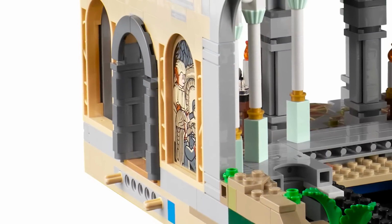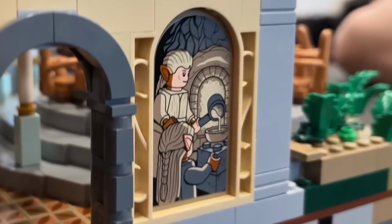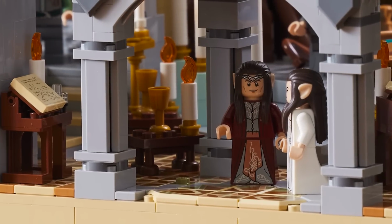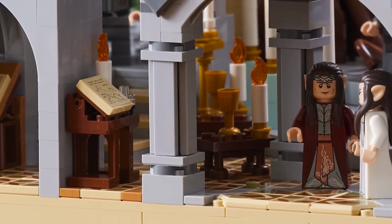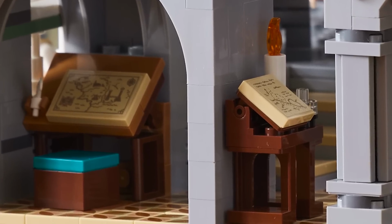And then down below, you've got this other mural of some of the elves actually creating some of the original rings. This whole section here has incredible tiling on the floor. It's the same 2x2 tile that's repeated all throughout the floor. Love that. And in the corner, there's actually this little map of Middle Earth, and it's so cool. It's got the Tower of Orthanc as well as Barad-dûr, and then you've also got Minas Tirith as well as Helm's Deep. So hopefully some locations that we could see in the future would be super, super great to get.